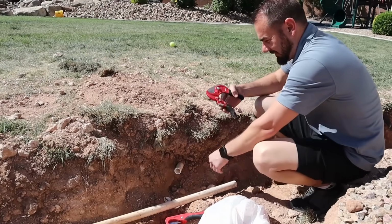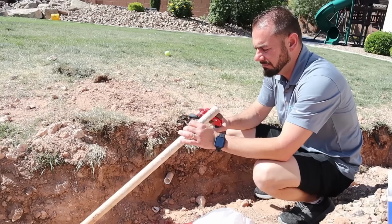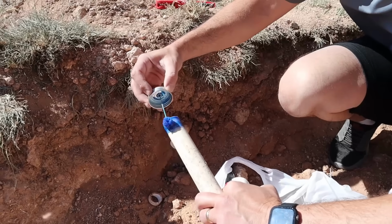Hey, that's a handy pool. Nice, huh? I have like five of them. Really? Remember when I couldn't find them? So I bought another one, and I couldn't find those ones, so I bought another one, and I couldn't find those ones, so I bought another one.